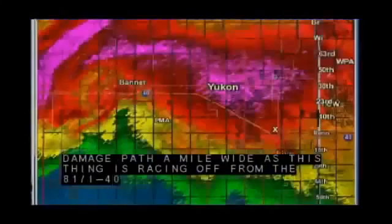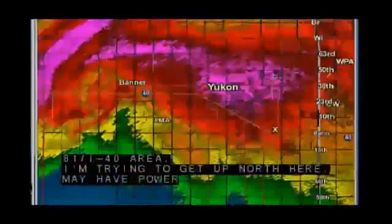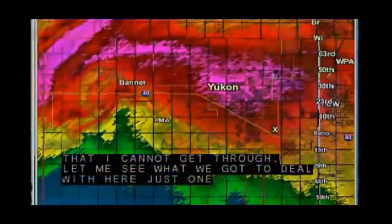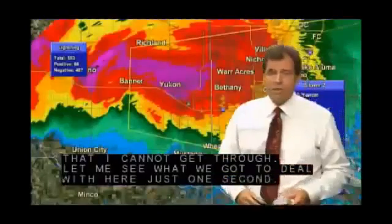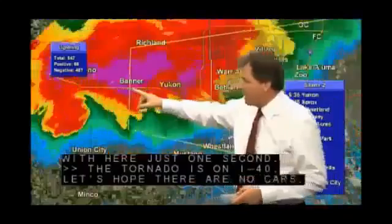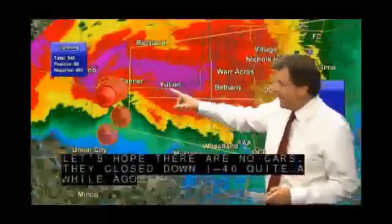I'm trying to get up north here. I may have the power lines down again that I cannot get through. Let me see what we got to deal with here. Just a second. It's on I-40 right now. The tornado is on I-40. It is literally on I-40. Let's hope there are no cars. They closed down I-40 quite a while ago. And it is on I-40. It's coming right through Banner, and it's coming right through Yukon.